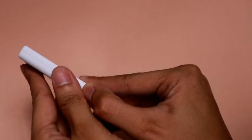Okay, back to the palette. Okay, so I haven't used this palette yet. Now we will go into swatch it, and then later on I will apply it on my face, and then I will give you my honest review.